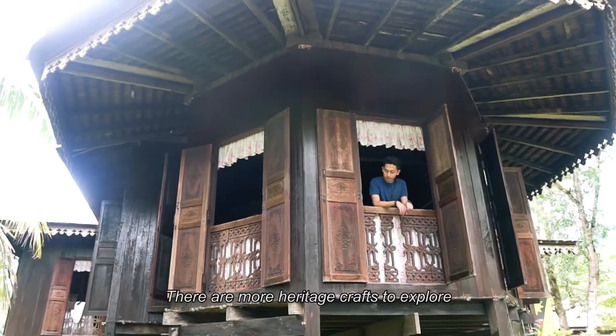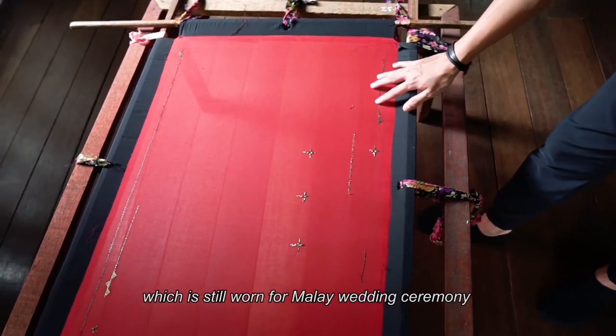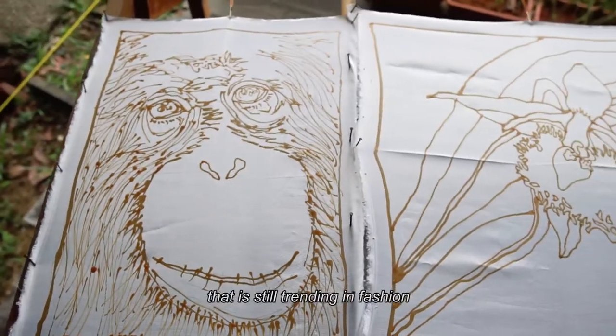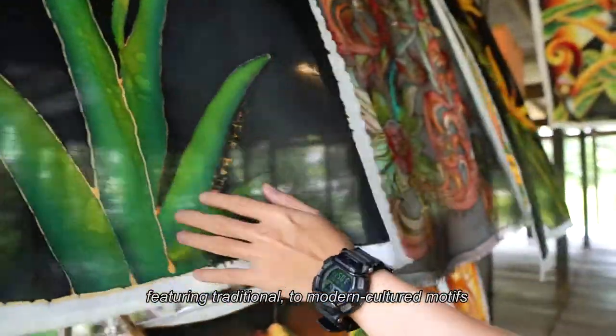There are more heritage crafts to explore, such as the legacy of geringkam, which is still worn for Malay wedding ceremonies. And not to forget, the art of batik. It is still trending in fashion, featuring traditional to modern cultured motifs.